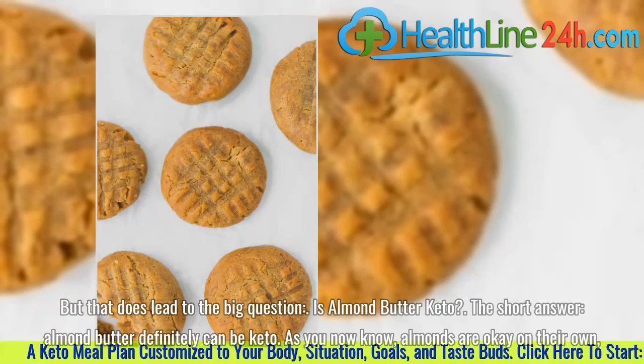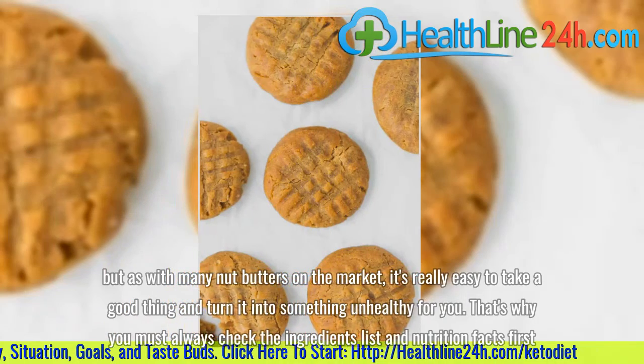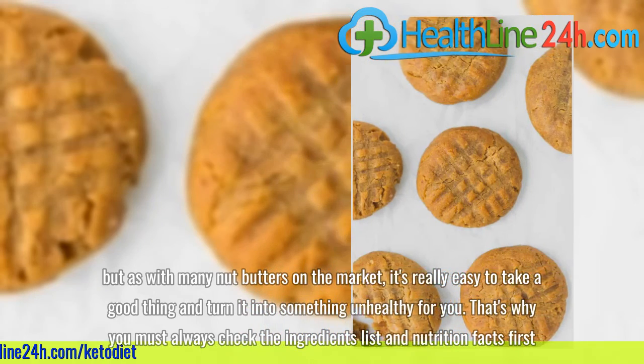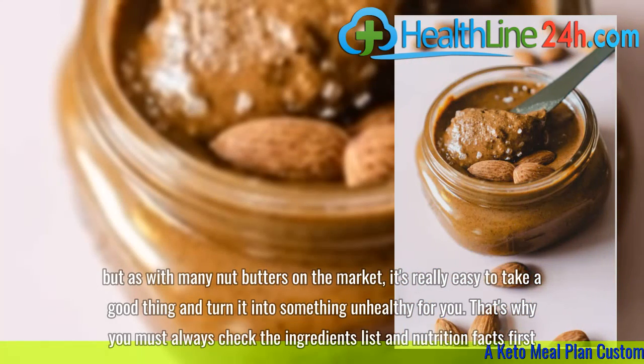As you now know, almonds are okay on their own, but as with many nut butters on the market, it's really easy to take a good thing and turn it into something unhealthy for you. That's why you must always check the ingredients list and nutrition facts first.